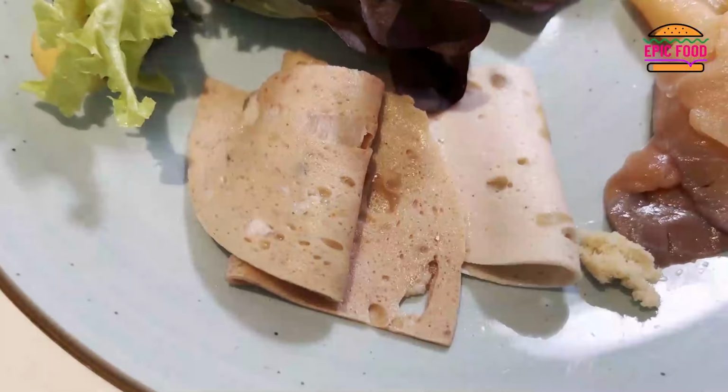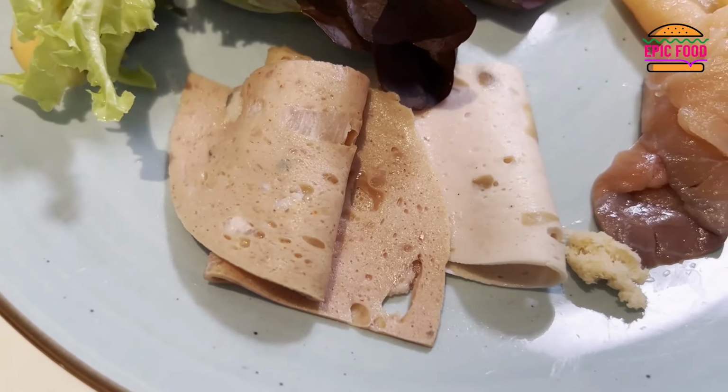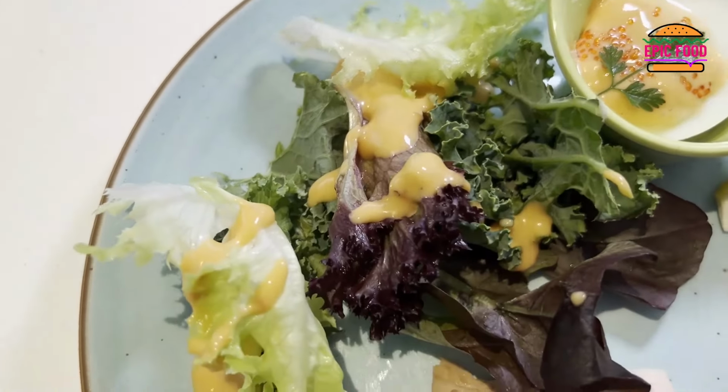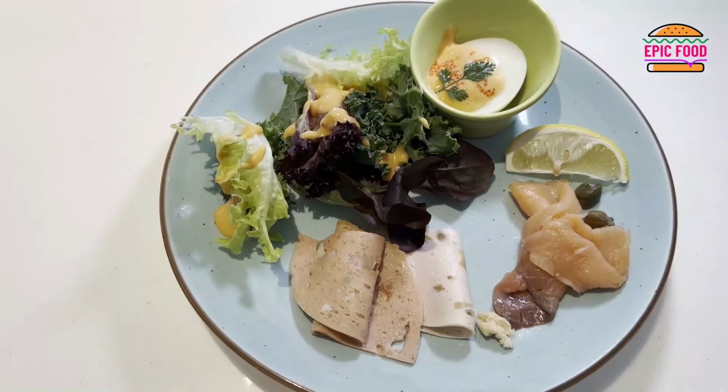Here they have two types of cold cut sausage. One is with pistachio and the other one is with mushroom. Some radish, which is just like a wasabi. Salmon, some pickle, lemon, devil egg. This is their specialty here. And some assorted salads. Now let's try their cold cut salad and the devil egg, which is one of the signature dish here.